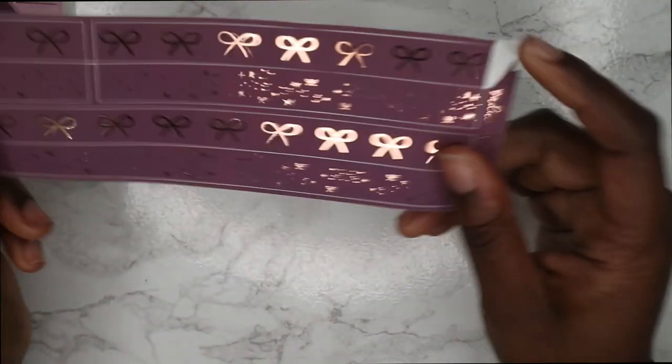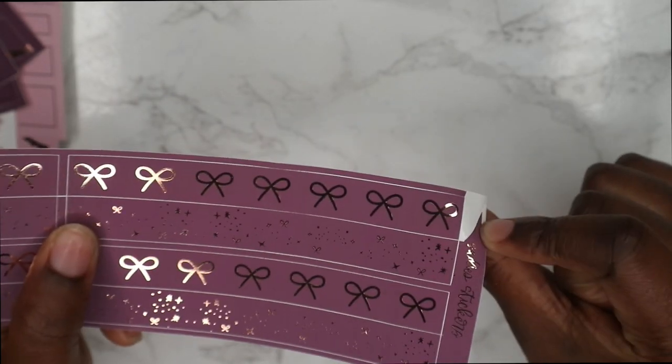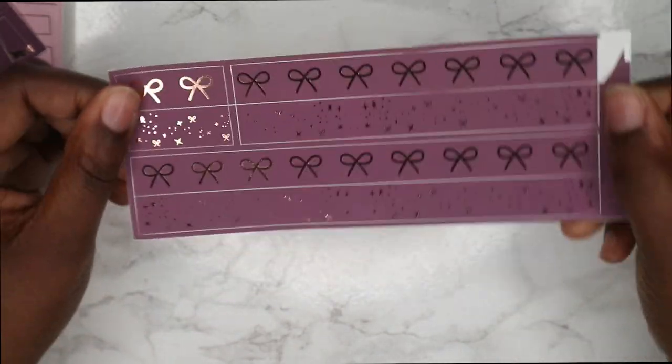And then this had a bit of an accident just now because it got stuck onto a cello bag, so I need to rip it off. But luckily the sticker is fine. So that was a me oops once again. Don't trust me with stickers. And then these are the bottom washi. So that was my Sadie sticker order. Okay.